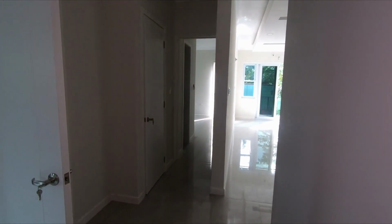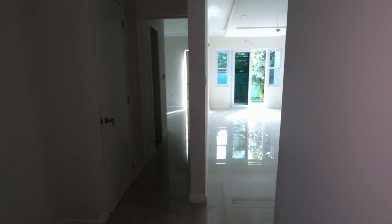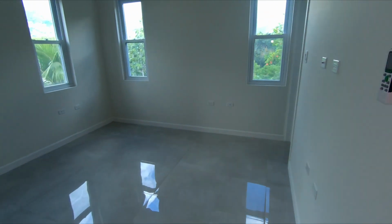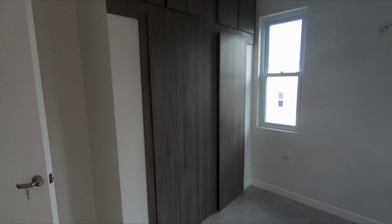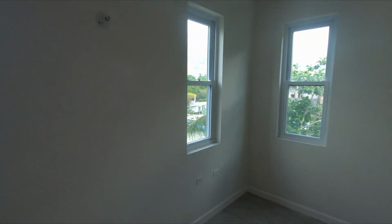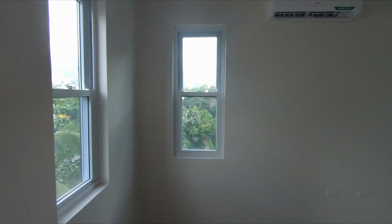So stepping on the inside, let's just close the door behind us. Turn on my light. Perfect. So we have the secondary bedroom off to our left immediately as we step in. So we have the built-in closet area. Again, nice. We have 4 windows inside here to let in a lot of natural lighting.